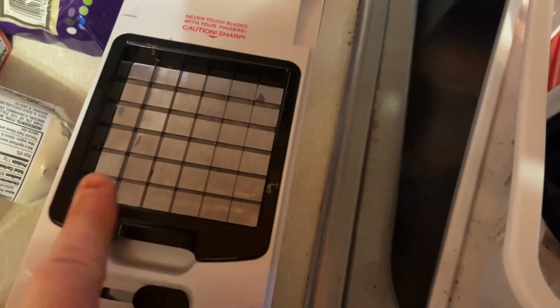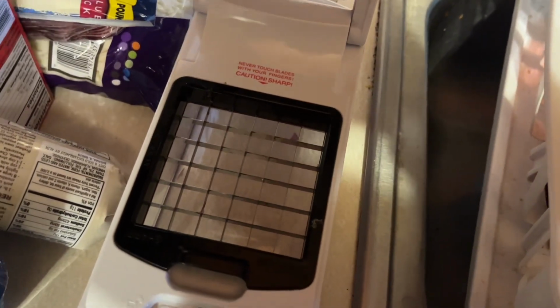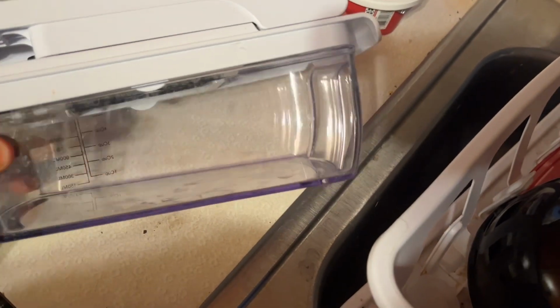Never, ever, ever touch these blades. You can think they're dull. I promise you they are not. I can slice and dice 3 pounds of onions in under 10 minutes with this. I don't cry, none of that sort. It's got a really nice bin that it falls into.